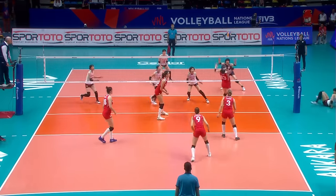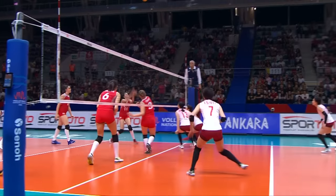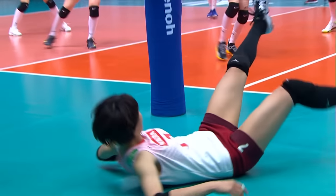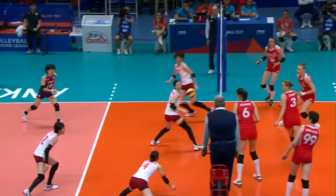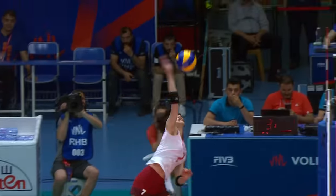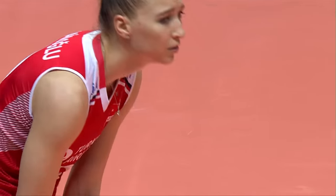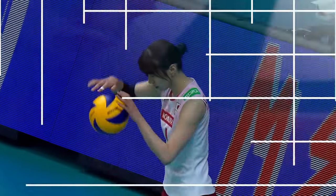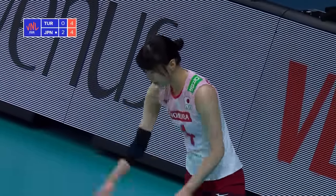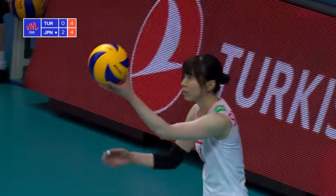How about that from Ishii? Got back to her feet. And she was the athlete in position to apply the finishing touch, but look at that for a sprawling save. Not just getting contact, but able to control it as well. Now she's set up by Kabata. And the conditioning of these athletes is to be admired. Up and down off the court in short order, and still able to have the presence of mind and the body control to produce plays like that.